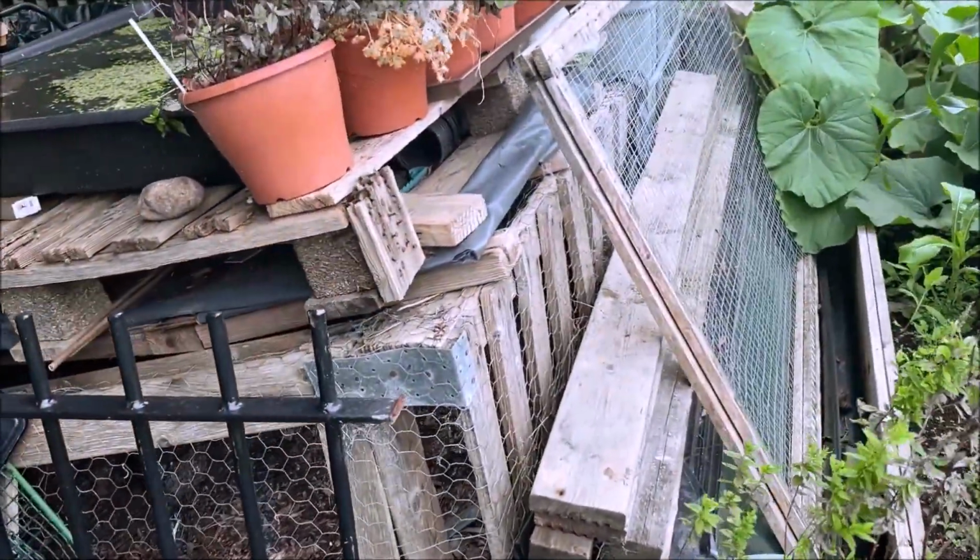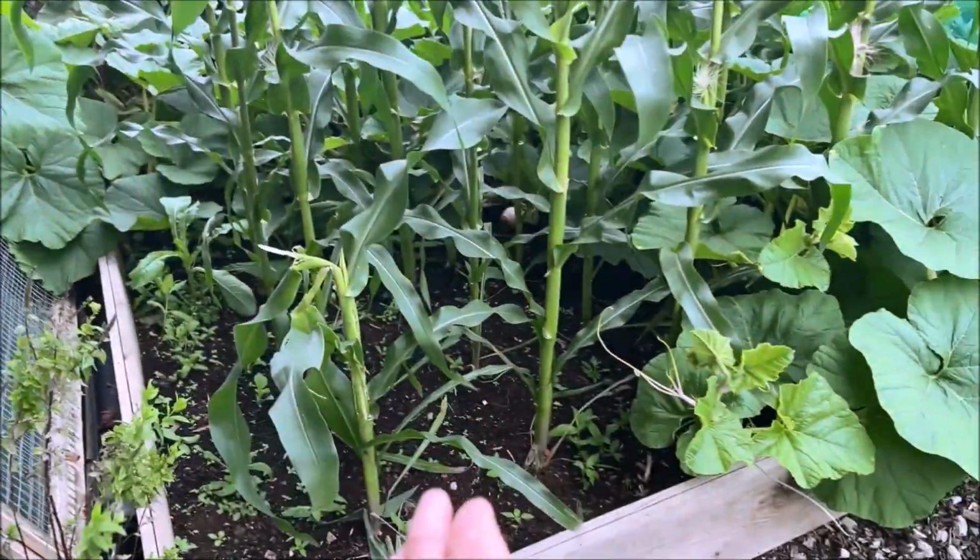All the slates are going to have to be moved as well. We've got to burn this. This would be the ideal place to burn it.